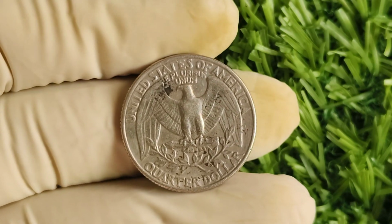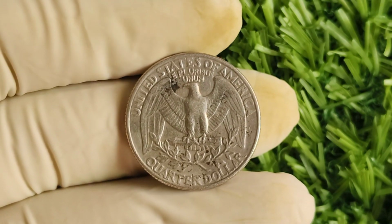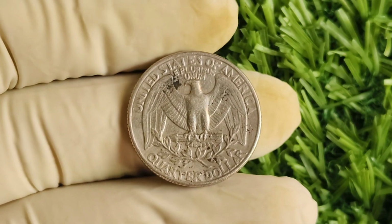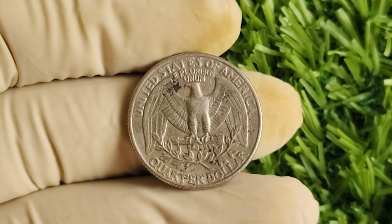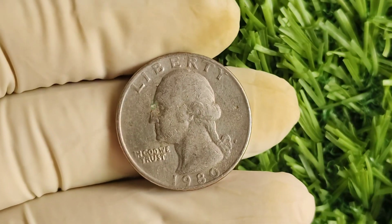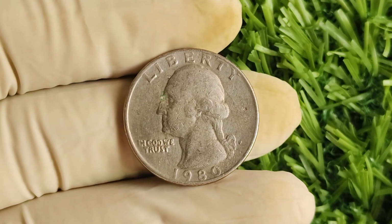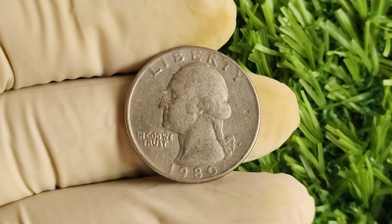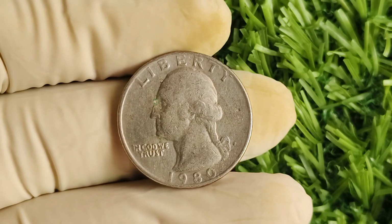That's right, a coin that most people wouldn't think twice about using to buy a gumball is now a treasure worth nearly $2 million. So grab a cup of coffee, settle in, and let's talk about how something as simple as a 25-cent piece from 1980 could change your life forever. And fellas, if you're between the age of 30 and 70, you're in the perfect group for this.